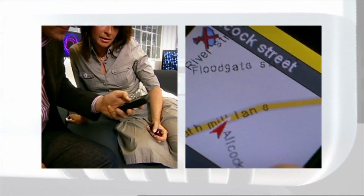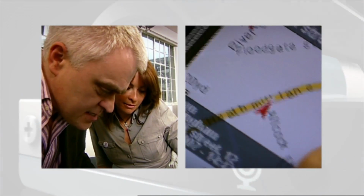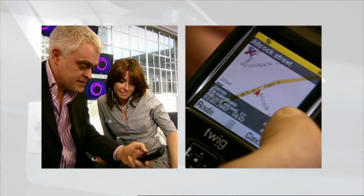Now, I want to see if it works. I want to see if we can find where Jason's got to in the last 2 minutes. Now, what's happening here? Where is he? He's on the corner of Alcock Street and Heath Mill Lane. That's just where we do our dubbing. Found you. I want to check that he is actually there, though. Unfortunately, to call him, I can't use the same phone while he's in the process of telling me where he is. So I'll have to call him on the other phone.